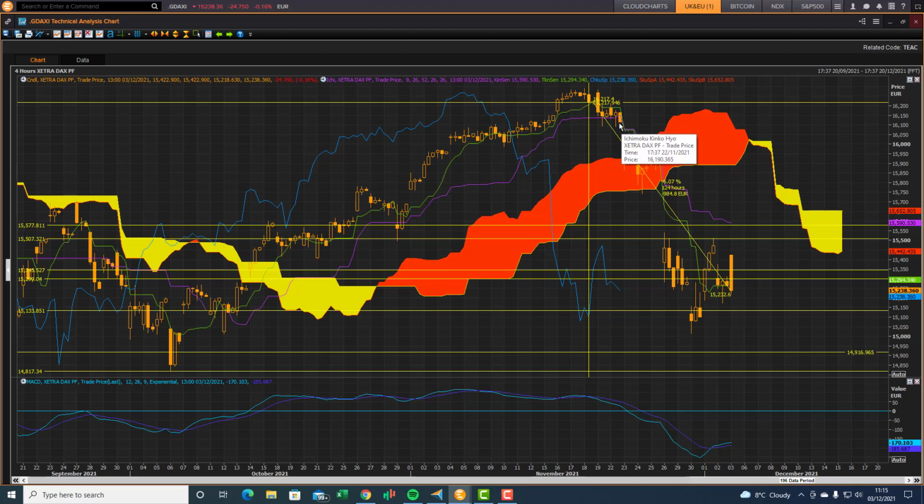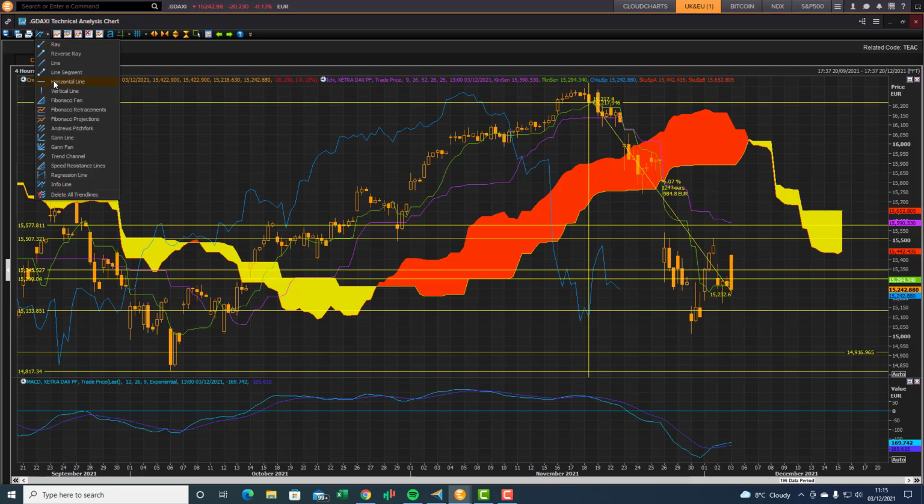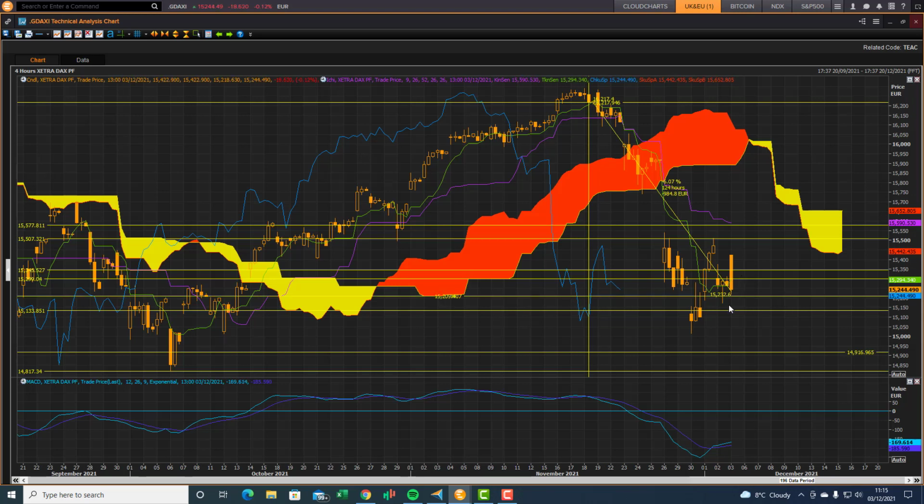So we can see cash is about the best place to be in the Xetra Dax fund right now. And now there's a weak buy signal below the bottom end of the cloud here for the short-term swing traders. There's a possibility that the DAX might rebound from these old cloud chart support levels here if we put these lines in here. You can see these are the levels to watch out for as a potential rebound zone.